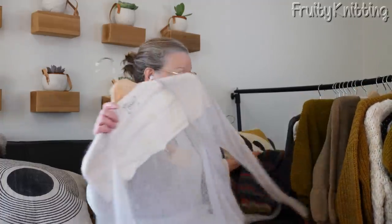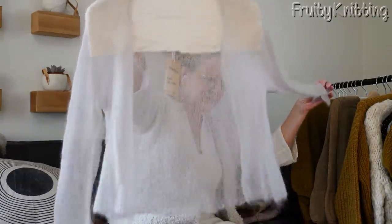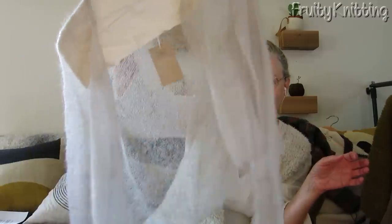Once you see how it works, and then this one is the exact same pattern as this, but with no stripes, and it's knitted with absolutely sheer silk mohair that is just, it's like wearing gossamer.